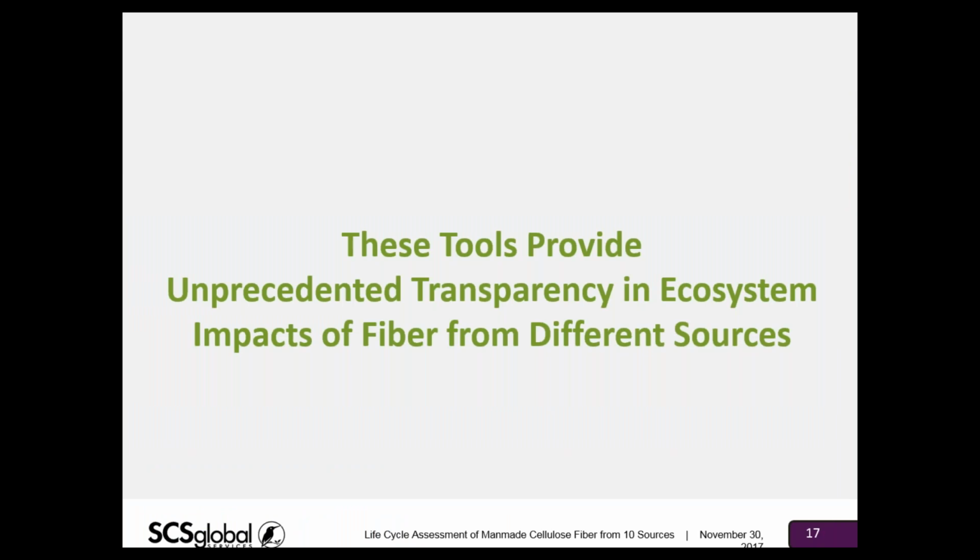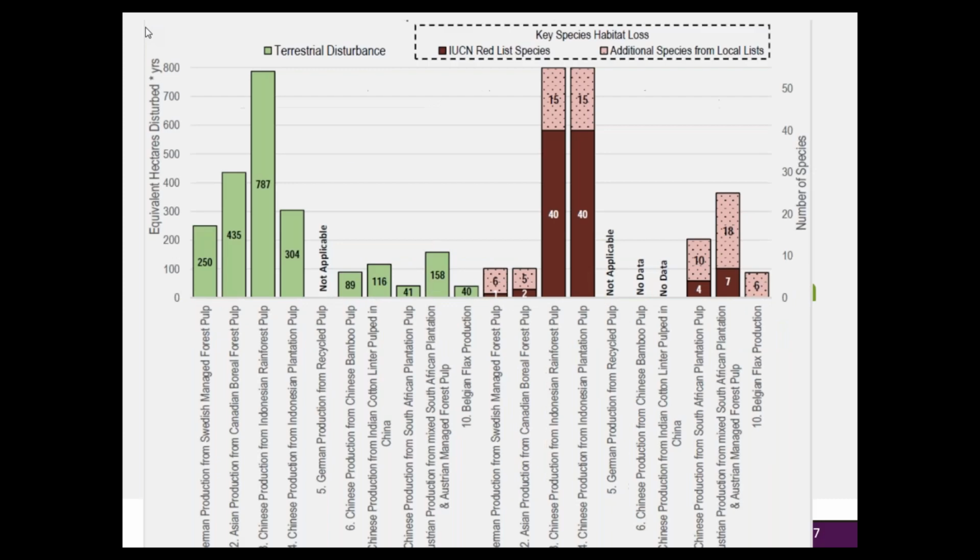Now, when you wrap up all these tools and the outcome of this ecosystem impact methodology, they really do provide an unprecedented transparency into ecosystem impacts of fiber from these very different sources. So this chart is pulled directly from the report. The green bars show the forest disturbance results for each of the 10 scenarios. The scarlet and pink bars show the key species that are affected in each of the scenarios.